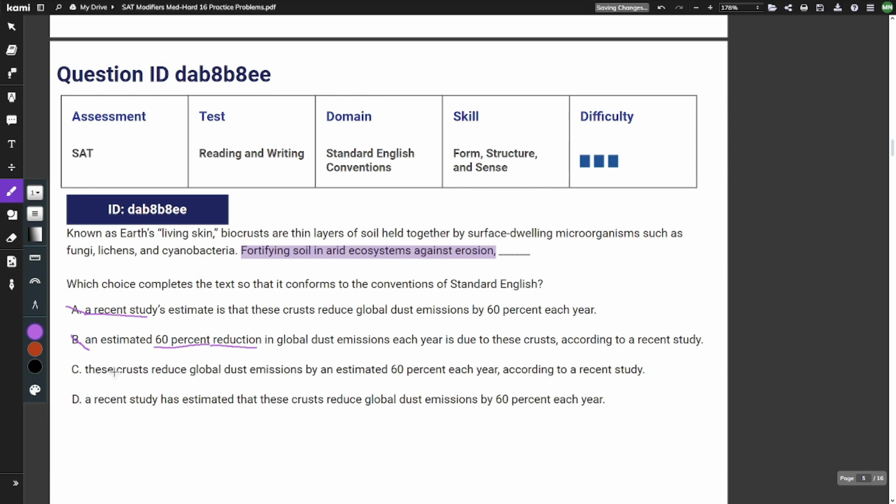And then C. These crusts. Okay, crust could be fortifying soil. And then D. A recent study again. So our answer is gonna be C. This is also gonna be one of those where you should probably read the actual question and get the context, because here it does say that biocrusts are thin layers of soil. But it's pretty obvious that a study and a reduction isn't fortifying soil, so you could get away without reading it too. Regardless, the answer is gonna be C.